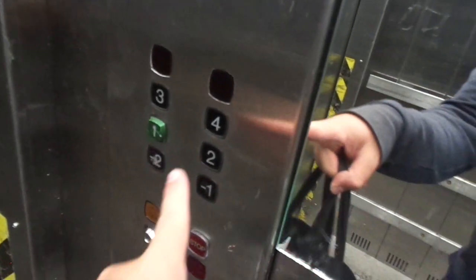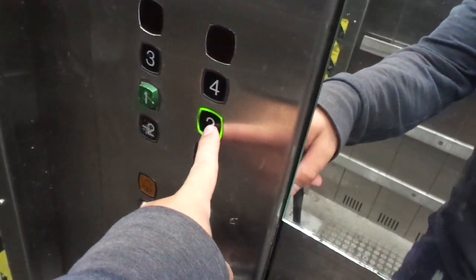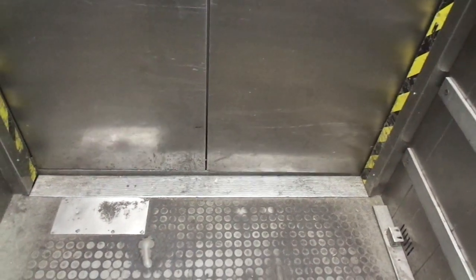Let's see which doors are open. 4 is locked off, 3 is locked off, 2 is also locked off. Minus 2, minus 1 is open, but 1 is open. So only floors minus 1 and 1 are open. One more round. Let's press on this side.